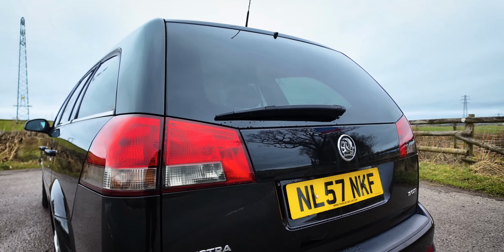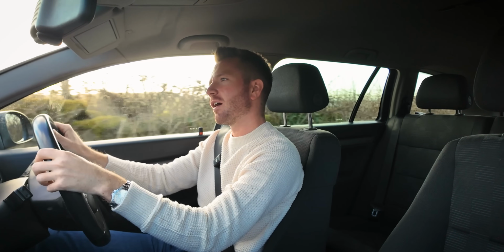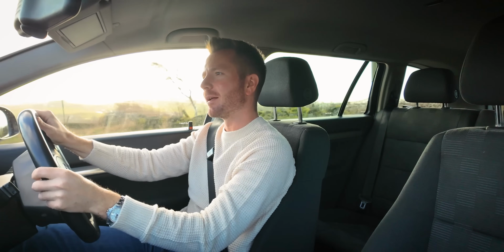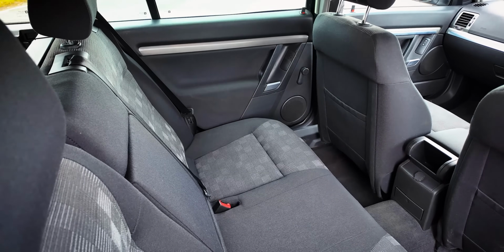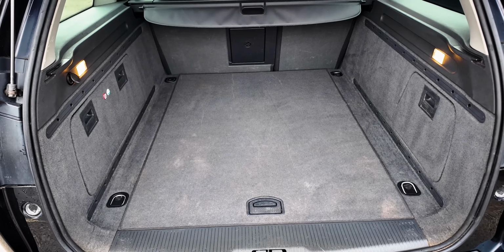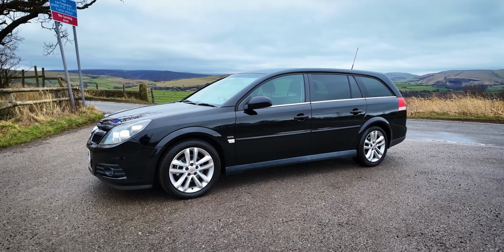Now, I've been away for a few days in Malaga. I got back late last night. And in my absence, one of my colleagues picked this up from Jimmy and took it over to the lads at Tameside Detailing for a full valet. I picked it up this morning, took some photographs of it at work, and this is the end result. I'm really pleased with it.